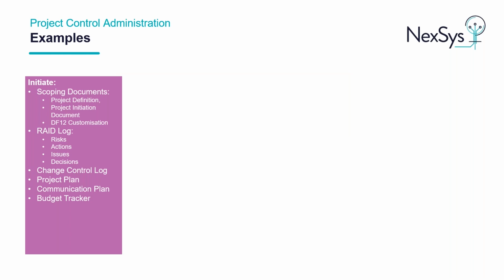Here are some examples of the project controls we would use throughout the different stages of the implementation project, and I'm sure many of you will already be familiar with some of these. During the initiate stage, we would create a scoping document, and depending on the project type, this may either be a project definition document, project initiation document, or DF12 customization for bespoke work. We would create the RAID log and document any risks identified, actions, issues, and decisions, which will then be maintained throughout the project lifecycle. We would also create a change control log, project plan, budget tracker, and communication plan.